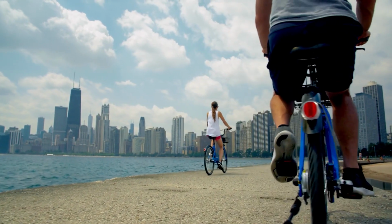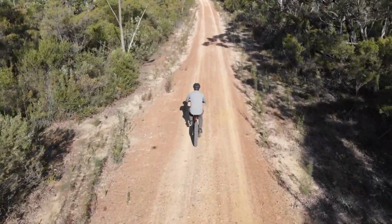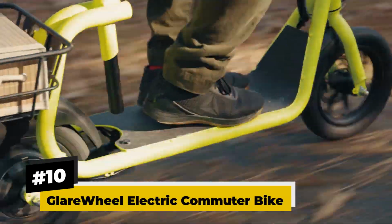In this video, we'll show you that not all budget bikes are substandard. Here are the top budget electric bikes. Number 10. GlareWheel Electric Commuter Bike.